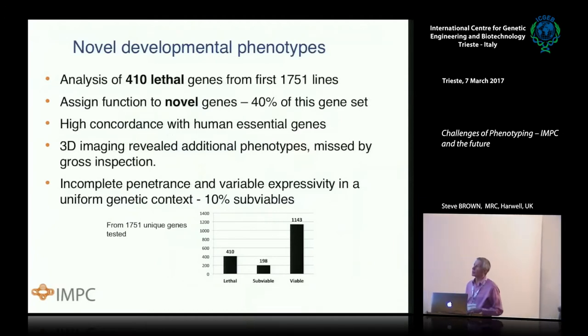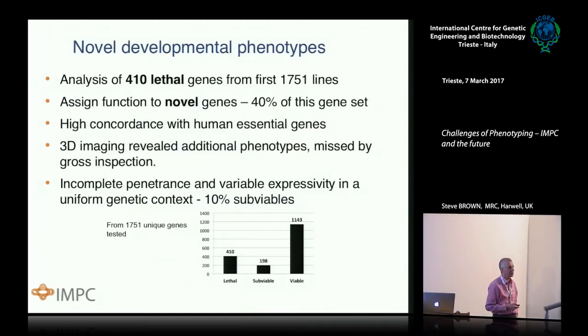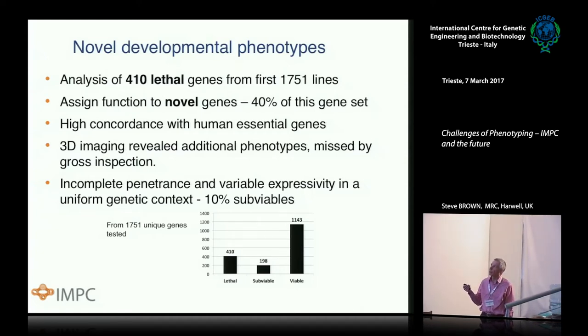So this summarizes the main points for the paper. This analysis was done on the first 1,700 or so lines that were produced by IMPC, and the analysis was of around 410 lethal genes from those first 1,750 lines. Worth saying that of those 1,750 lines, in all categories, about 40% of this gene set was novel. There were genes that had never been looked at before in mouse.